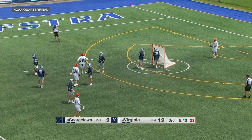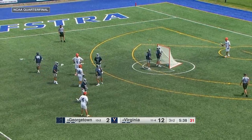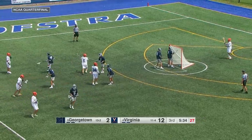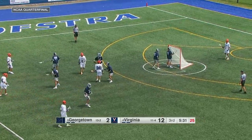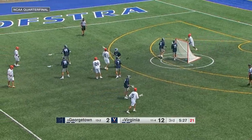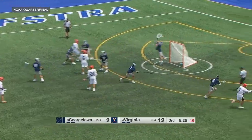80 seconds on every possession. You're down 12-2. Go chase him, right? Go chase him. Now Schellenberger will look to make a move, and he scores.